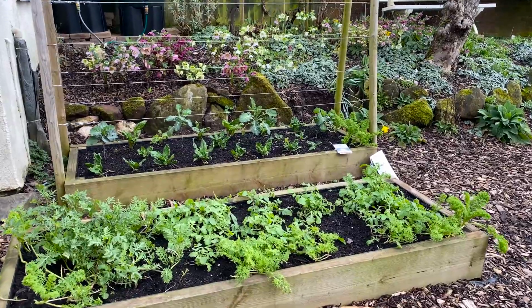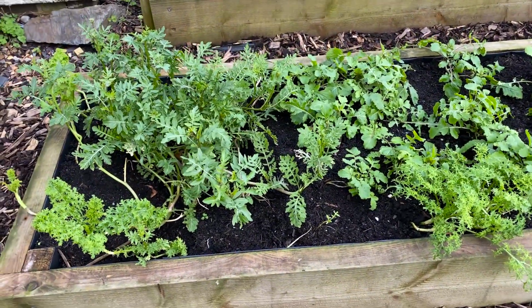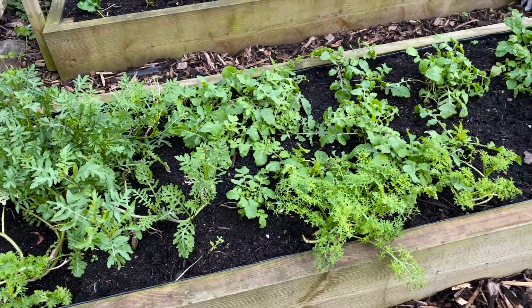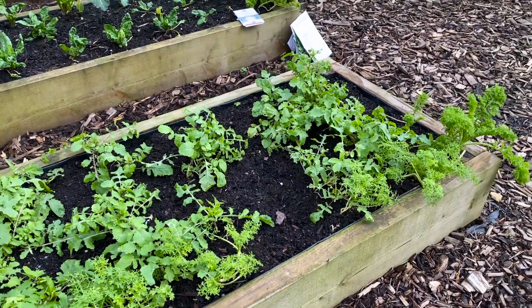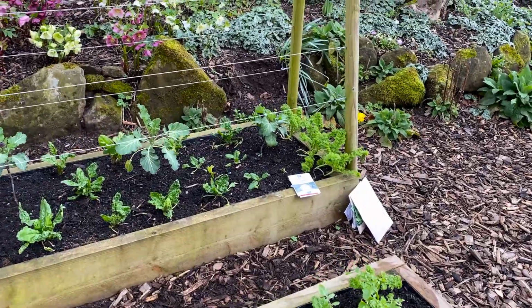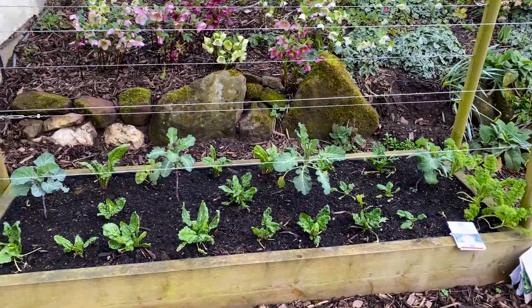So this one is all those rockets and the mizunas as well. So got the mizunas at the back and the wild rocket and this cultivated rocket. It's just about ready now to start picking. And it's the same with the spinach. I can just start to take a few pickings off that now.